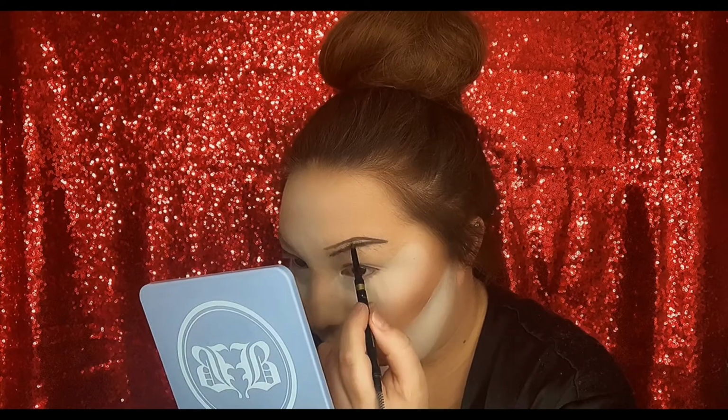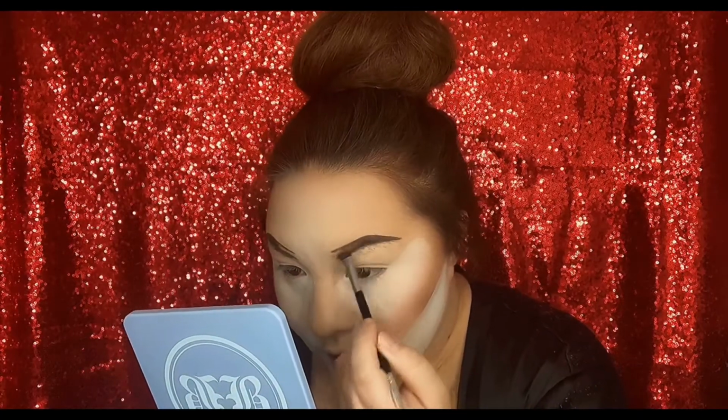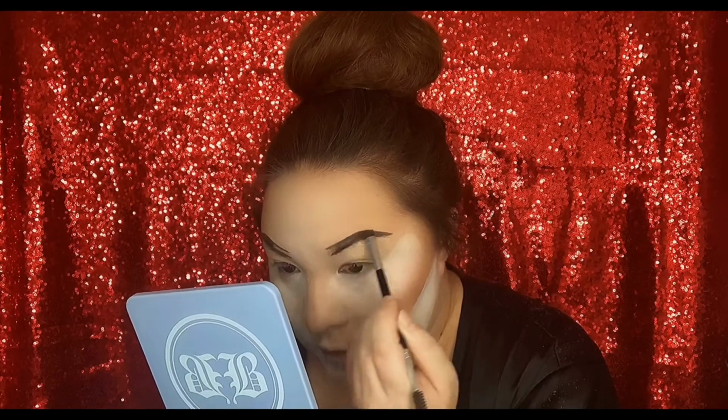Fill in that end. Use the powder to fill in the rest. They're still pretty nasally, so I'm gonna fill them in with powder, a light brown shadow for the front half and then a deeper brown for the tail, just to set them in place.